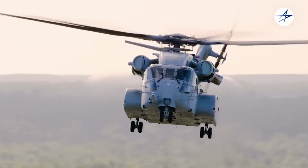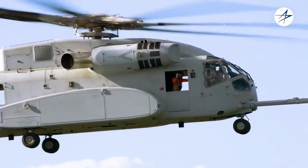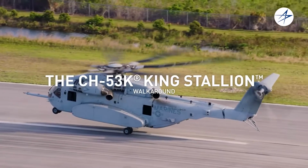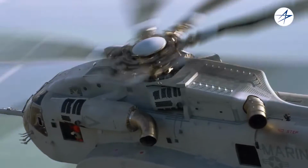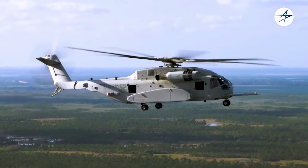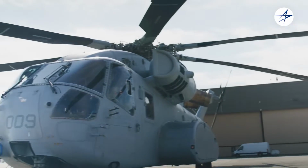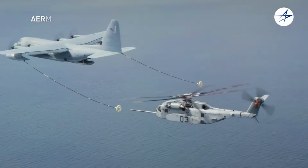The CH-53K King Stallion builds on Sikorsky's 50 years of production and operational success with its CH-53A, CH-53D/G and CH-53E predecessors. Built to excel on the modern battlefield, including shipboard operations, the CH-53K aircraft is designed to be smart, reliable, low maintenance and survivable in even the most challenging and remote forward operating bases.